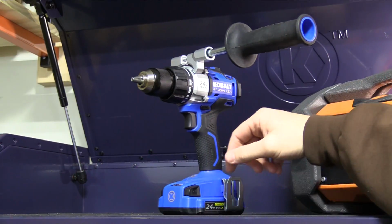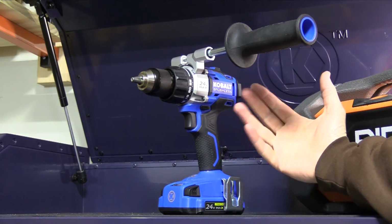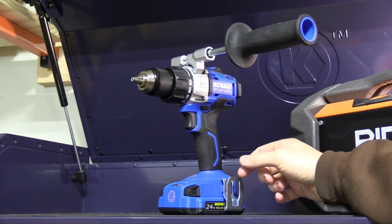Starting out with number 5 is the Cobalt Brushless 24-volt max half-inch drill driver. Now, as you can see, this is a full-size drill. It has a half-inch all-metal ratcheting Jacobs chuck, as well as a removable side handle.